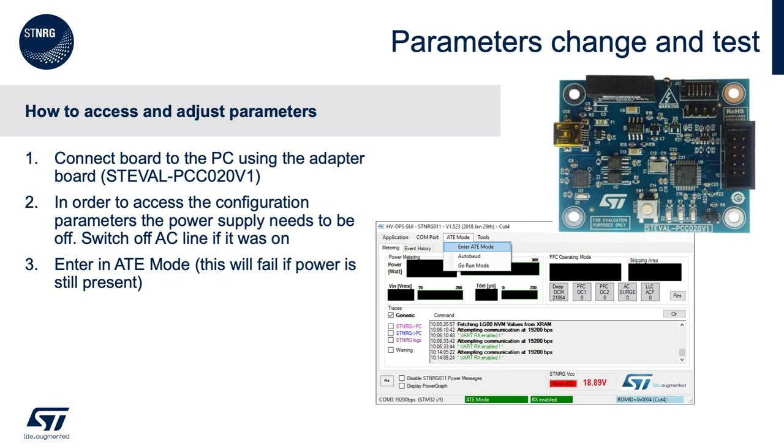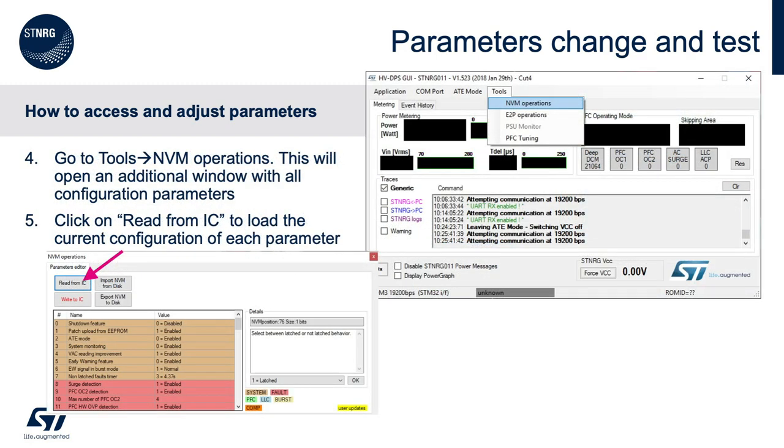Second, you need to make sure that the evaluation board is not connected to the AC line. Otherwise, you will not be able to proceed. Now go to the GUI and click on Enter ATE mode, present in the ATE mode menu. After this command, you will see on the interface board a red LED turning on, which means that the interface board is supplying power to the STNRG device. At this point, we are ready to access the parameters.